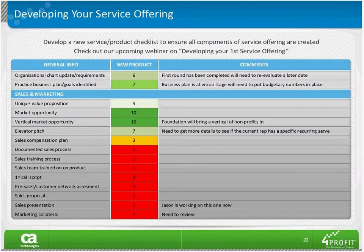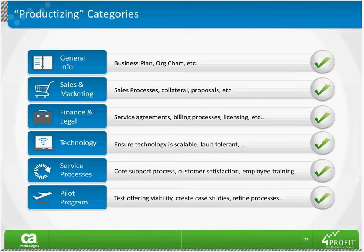So Lane, in order to work through this migration, you really need to think through the activities and categories and track your progress. In essence, to be successful, it really needs to be a formal project. Can you talk us through these quote-unquote productizing categories that need to be managed in a very project-management-centric fashion? Sure.